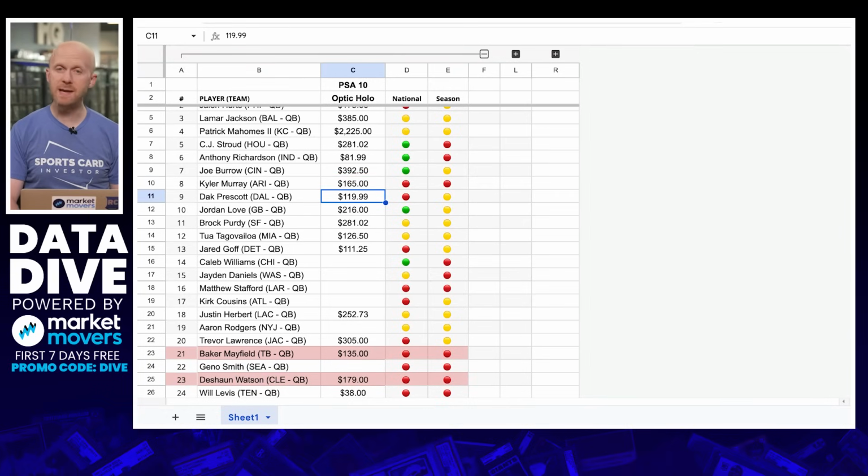Dak, I don't think anybody's excited about Dak going into playoffs. I think most people are really souring on Dak Prescott, and you can see that because he's at $120 on his Optic Hollow, and look at the prices on all these other guys. Maybe a yellow light during the season if he actually plays really well, right? But that was like orange. I honestly should have done orange. I tried to keep this simple. I'm not particularly high on Dak this year.